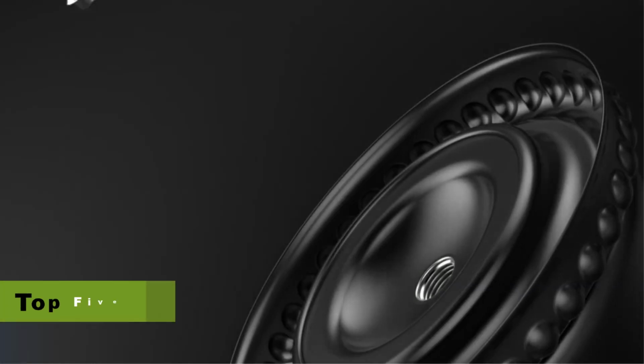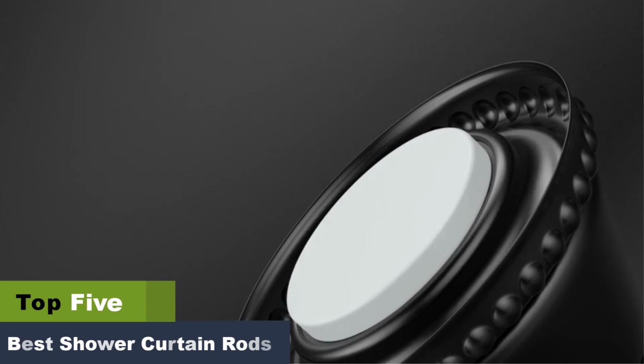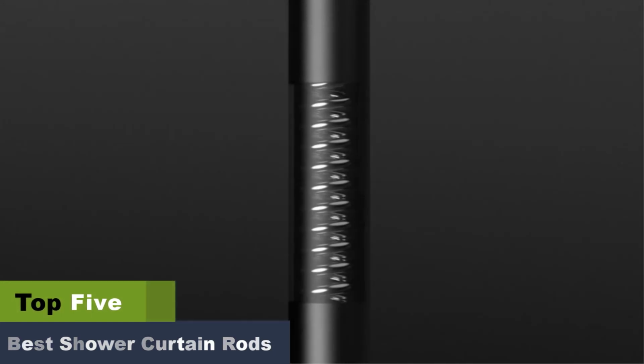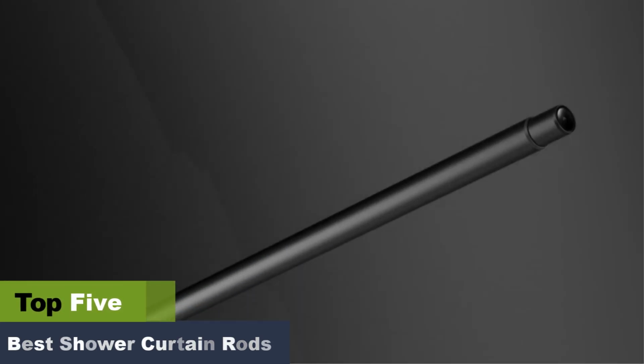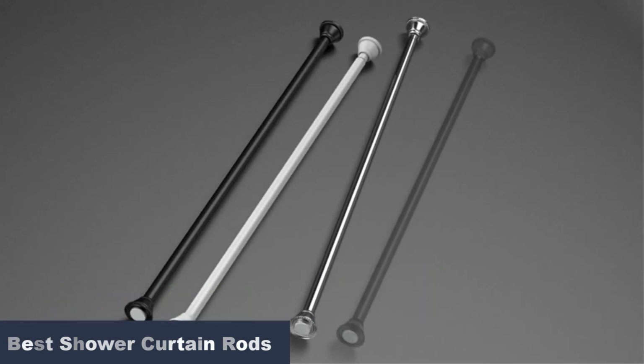The best shower curtain rods that stay strong. Whether you have a bathtub or a shower area, water dripping and spreading to the whole bathroom can be cumbersome to dry and clean. So, here's our list of the best shower curtain rods to help you keep your bathroom clean. Shower curtains can help limit the splash and spread of water when you're taking a bath.